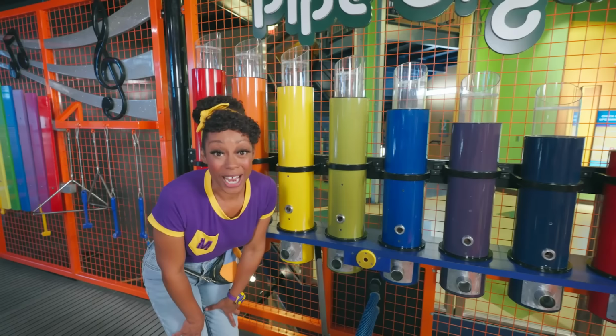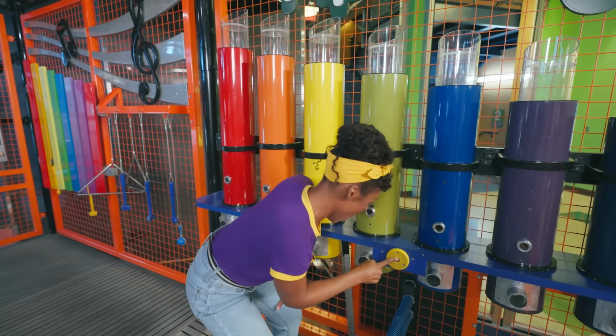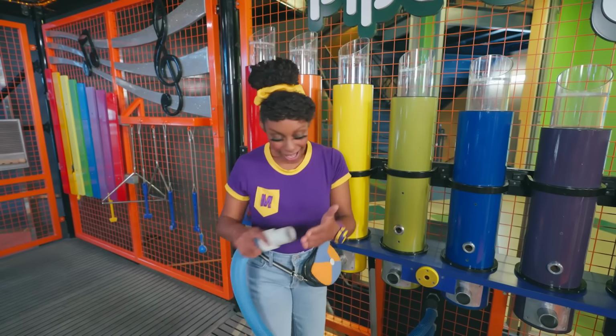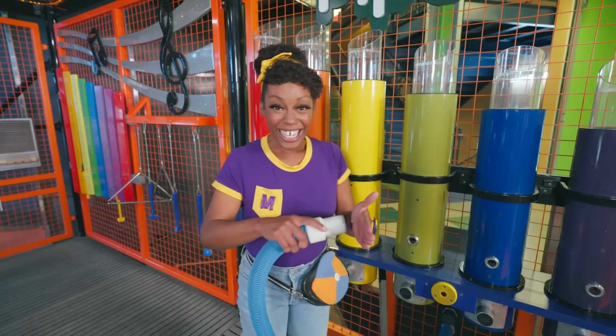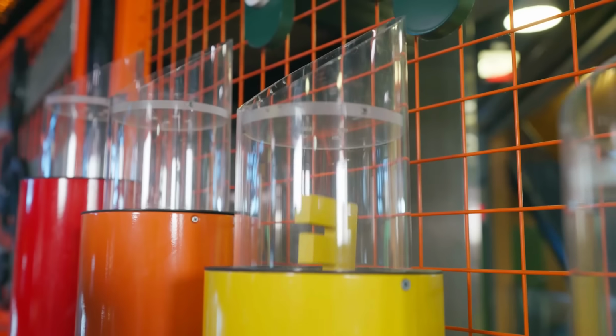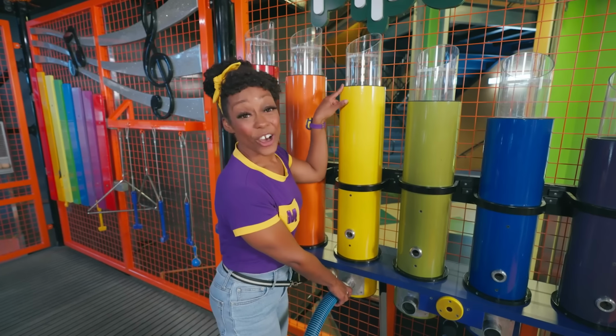I wonder what would happen if we pressed this yellow button. Let's find out. Whoa! Check it out! This has air! Let's put it over here. Look! It's a music note. The note E.